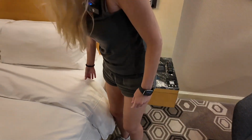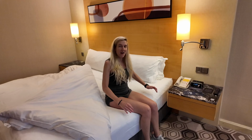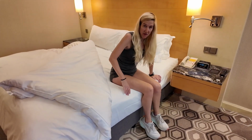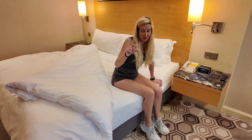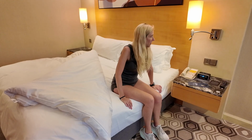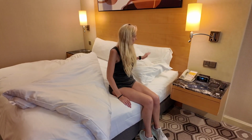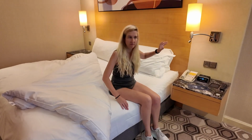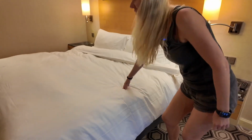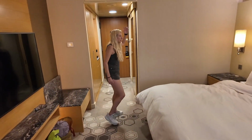But anyway, the bed, not bad. And I'll tell you why. Because they preemptively put one of those mattress toppers on top because, of course, their beds are really hard in Asia. So I was really impressed by that. Pillows, run-of-the-mill pillows. And nice big fat duvet. Very nice. Overall, I'd say this hotel is pretty good.